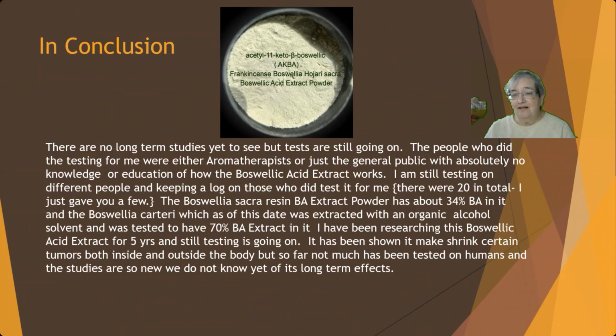The Boswellia sacra resin BA extract powder has about 34% BA in it, and the carteri, which as of this date was extracted with an organic alcohol solvent, was tested to have 70% BA in it. I've been researching this Boswellic acid extract for 5 years, and there's still testing going on today. It has been shown to make certain tumors inside and outside the body shrink, but unfortunately, there are no long-term studies yet. I am keeping track of the people that are using it for me to see if it actually is shrinking tumors and keeping them away.